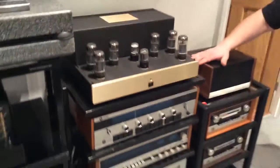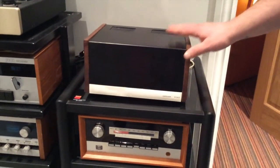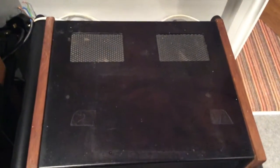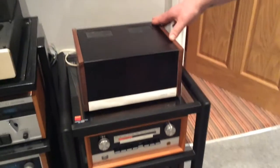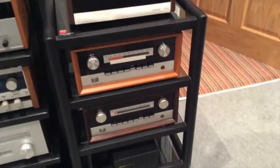This is a Vortexian stereo power amp using ECL84s. And this, we think, is the only one ever made. It was brought in by the daughter of Mr. Vortexian, who said that her dad never put this into production, but it's printed up. It's not a homemade one, so that's rare. There's a couple of Sugden tuners there, and we've got Meridian DAC.